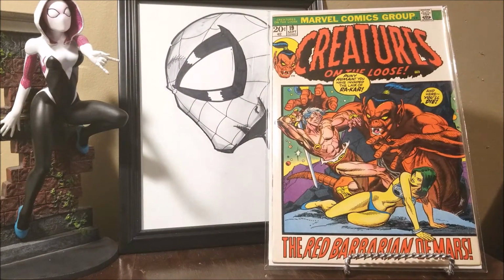Creatures on the Loose 19. Another Marvel frame cover from September of 1972. Again, Gil Kane on the cover. Great cover. What more can you say? Just look at that.